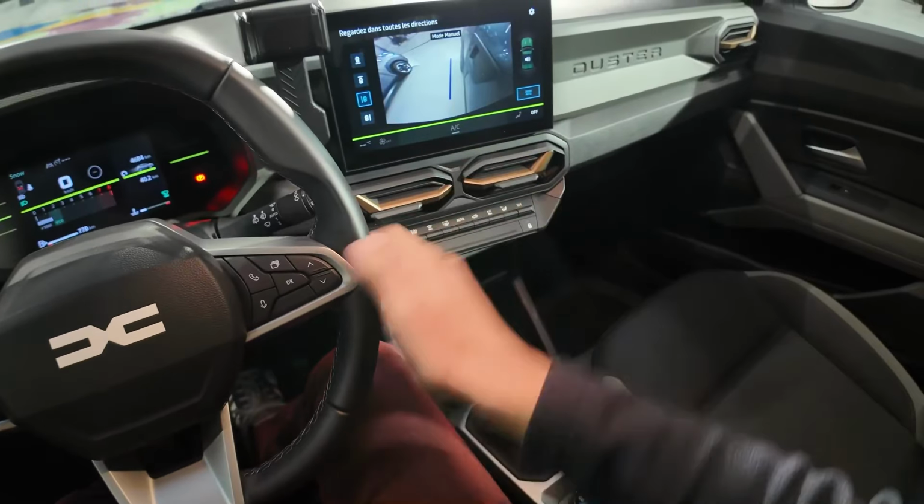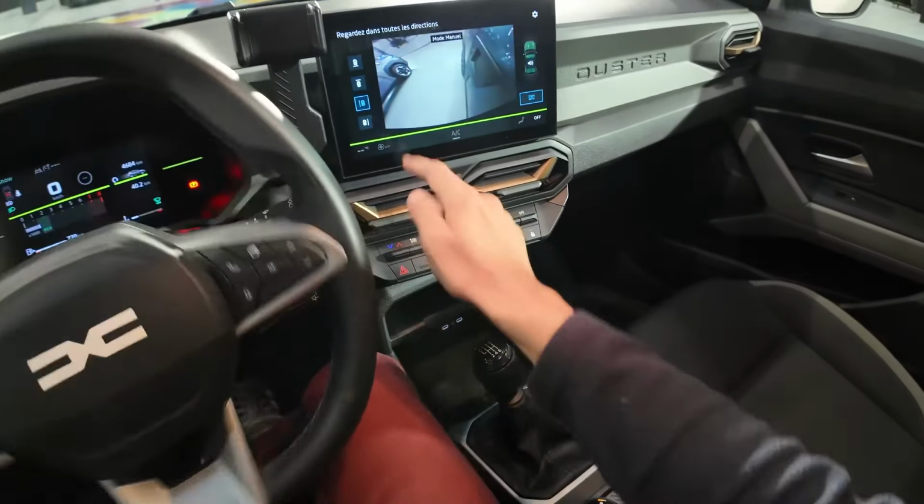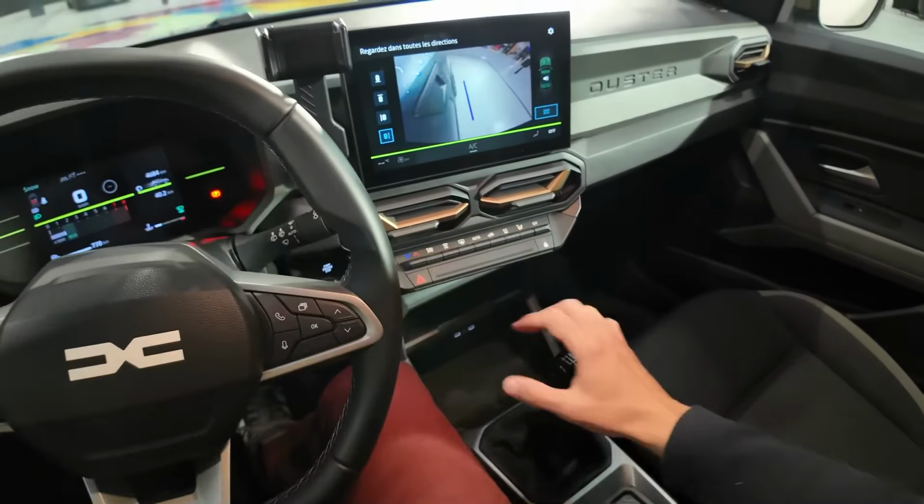And we can see on the sides, the wheels on the sides. So here, left side, right side, I can choose from each side. I can go back, Google Maps, Android Auto, and more. Someone's phone is connected here. Sorry, there. Finished, sorry, excuse me, Jean-Marc. Here.